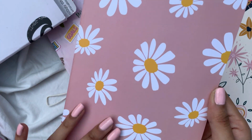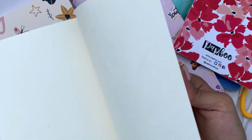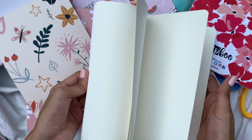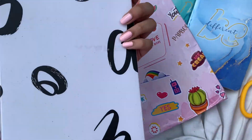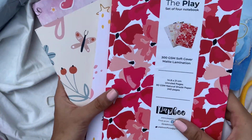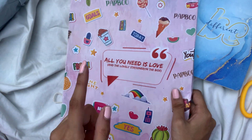The paper and the cover is super soft. And these are all blank, I think. Yeah. The paper quality is really nice on these. I really like this one more than the other one. And the packaging is super cute. They come in this cardboard box. Okay, the next one is All You Need Is Love.